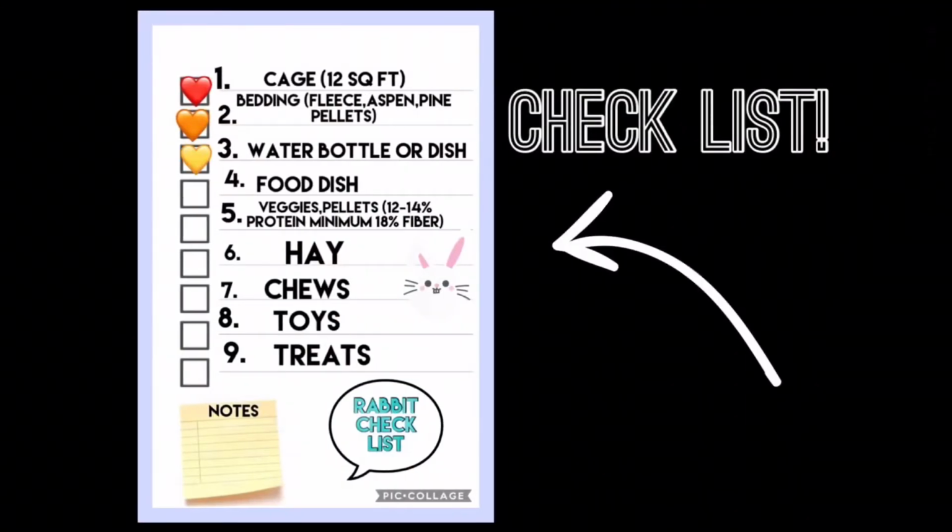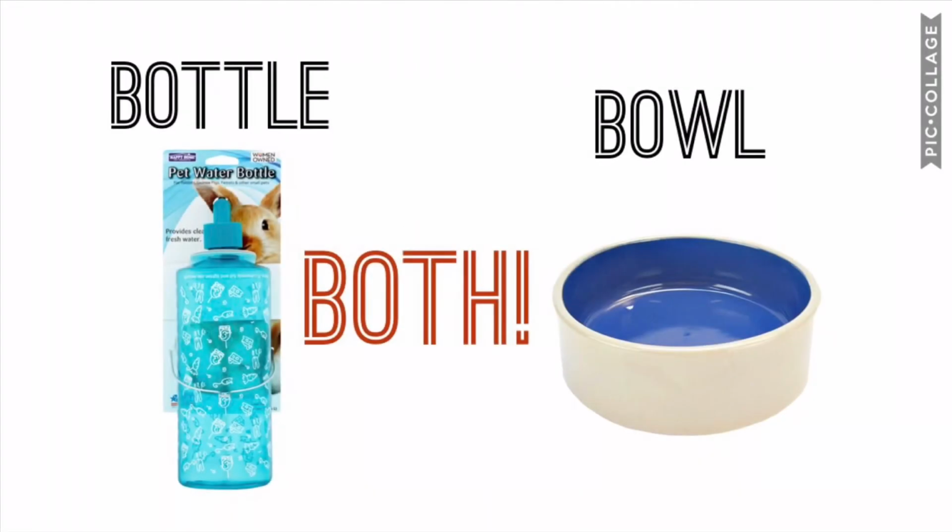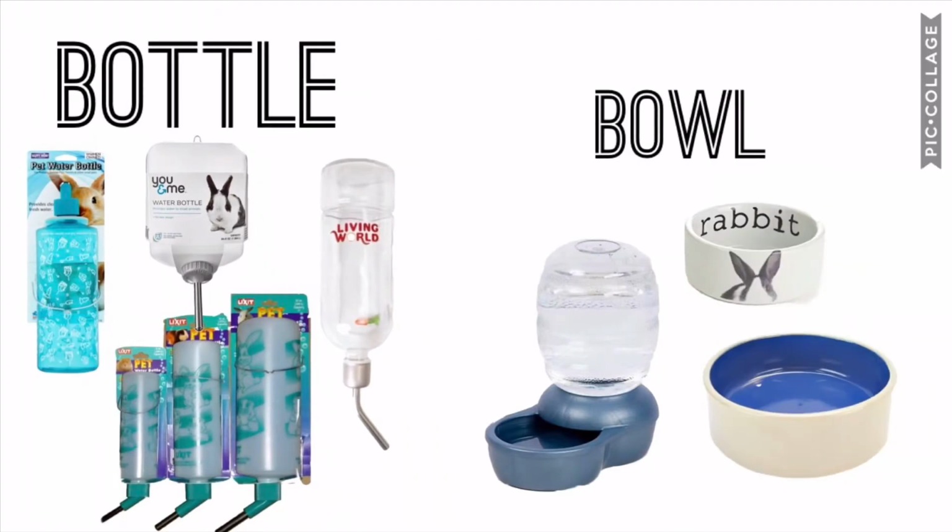The next thing on our checklist is water bottle or water dish. Now this is a common question in the rabbit community: do I use a water bottle or do I use a water bowl? Both of them are actually acceptable. A lot of people are constantly fighting about which one is better, which one is worse, and personally I just like to let the rabbit choose, so I will put both in the cages. And there are multiple options for water bowls and water bottles, a lot of different variety.